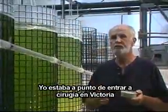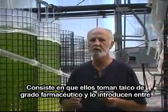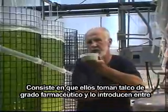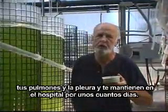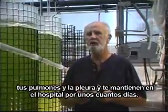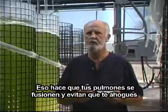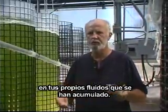I was booked to go for surgery in Victoria where they're going to do what they call a talc treatment, and they take a medical grade talcum powder, they introduce it into between your lungs and your pleural lining and keep you in the hospital for a few days, and that there causes your lungs to fuse together, and it stops you from drowning in your own fluids that are built up.